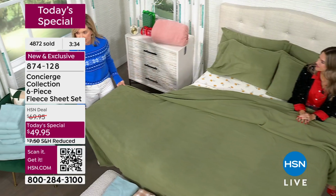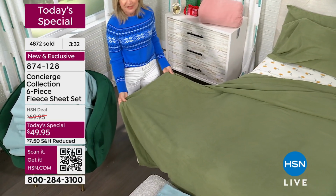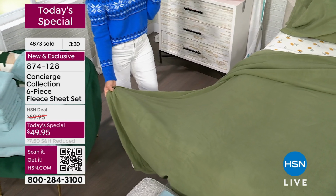You know, Concierge started doing this a couple years ago. We know you love your mattress toppers. I'm debuting a feather bed at 2 p.m. today.